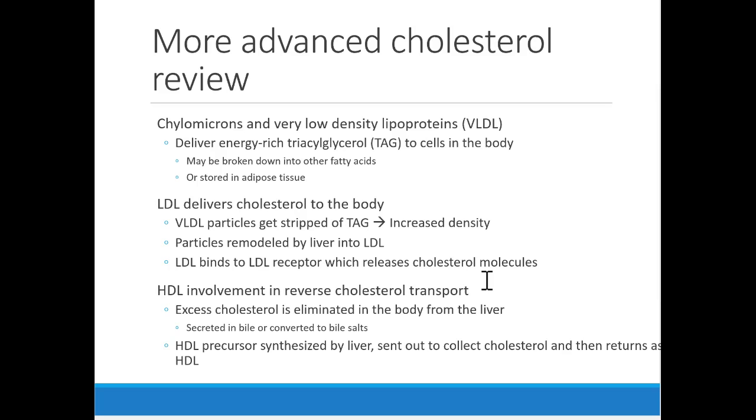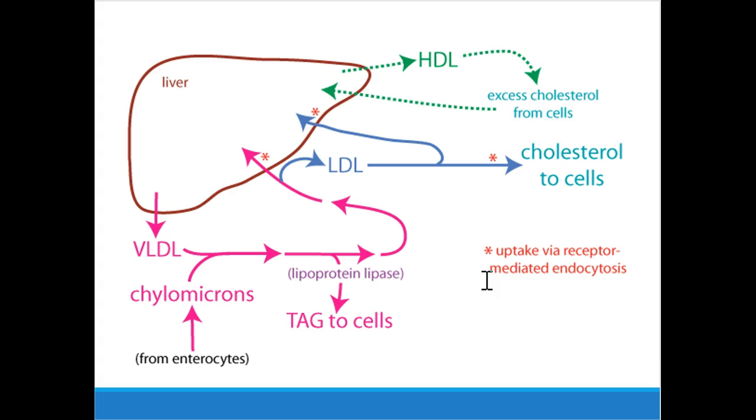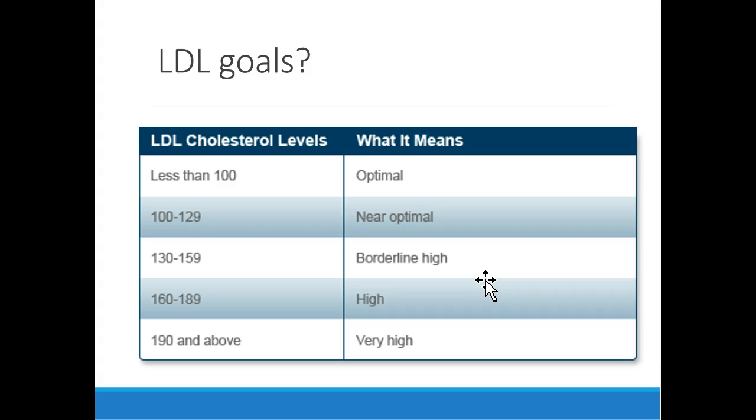I'm going to skip this more advanced cholesterol review. You can review some of these points if you're interested. This diagram shows how everything works together, but it's pretty much the HDL and LDL focus that I'd care most about.